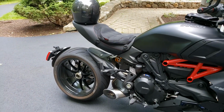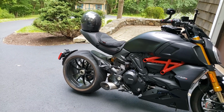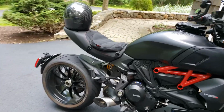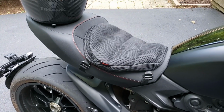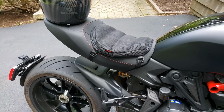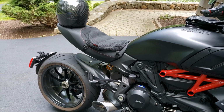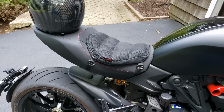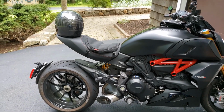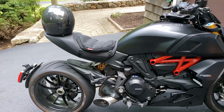The Monster 937 has a smaller seat, Diavel has a bigger seat and it fits both. Doesn't slide around. And best of all is that you can adjust it easily just by blowing into it to set it exactly how you feel on any particular day. Maybe someday you want to have a little bit more support. Maybe sometimes you just want to have it softer. When you deflate it down to about half, it doesn't really give you that much extra height on the bike.